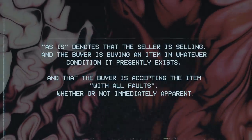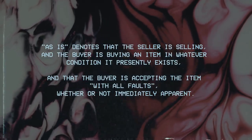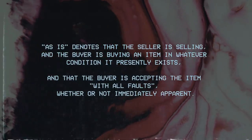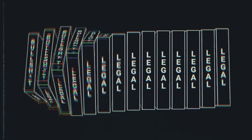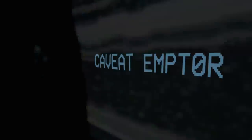As is actually a hidden legal term. If the buyer purchases an item as is, they simply accept the item in the condition that it is, and the seller is released from all liability. Using this term clarifies that there are no written or verbal warranties made to the buyer by the seller. In other words, no guarantees. A sale of this kind then often falls under the rule of caveat emptor, Latin for let the buyer beware.